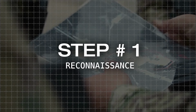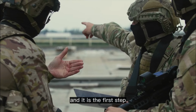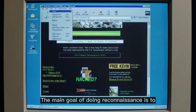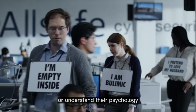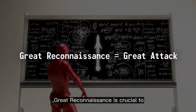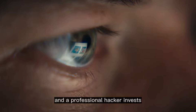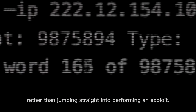Step number 1, reconnaissance. Reconnaissance is the act of gathering information about your target, and it is the first step that any hacker takes before hacking someone. The main goal of doing reconnaissance is to either identify a vulnerability in the target's system, or understand their psychology to perform social engineering attacks on them. Great reconnaissance is crucial to execute a great attack, and a professional hacker invests somewhere between weeks, or even months doing reconnaissance, rather than jumping straight into performing an exploit.